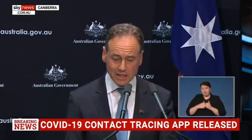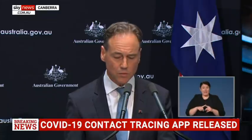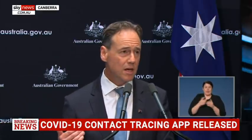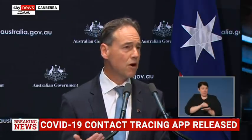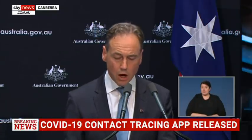And what it does is that it assists in the early alert and finding of people who may have been in contact with a person that is positive with a diagnosis. How does it work? Very simply, download the app from your app store. It could be the Google App Store, it could be the Apple App Store. Subsequently register from 6 p.m. today.